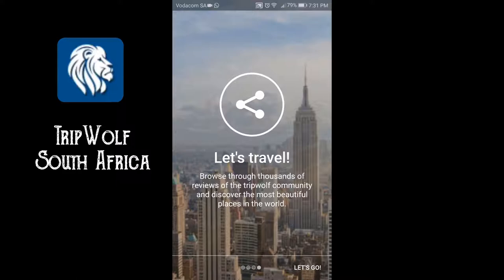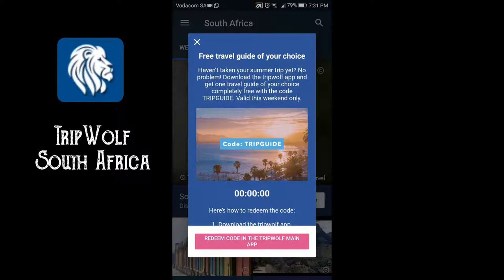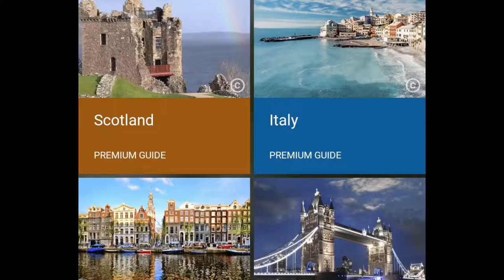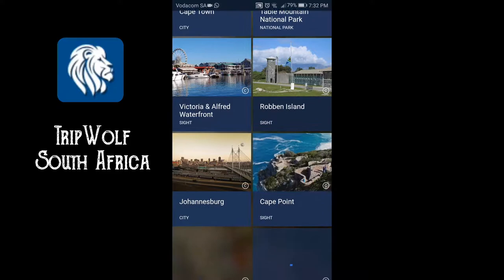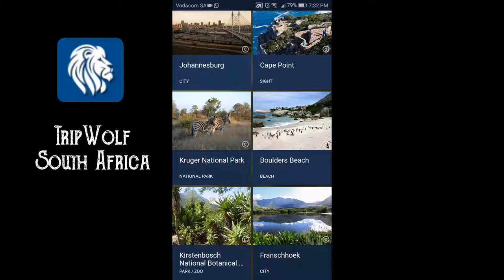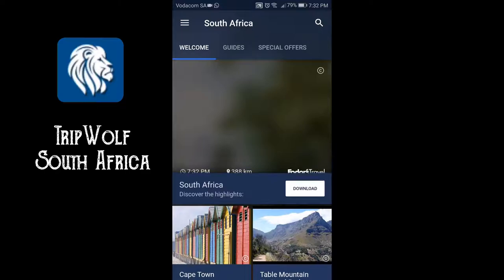Haven't taken your summer trip yet? No problem. Download the Tripwolf app and get one travel guide of your choice completely free with the code TRIPGUIDE. Valid this weekend only. There are some guides for different countries. Here we have Cape Town, the Mountain National Park, Victoria and Alfred Waterfront, Robben Island, Johannesburg, Cape Point, Kruger National Park, Baldur's Beach, Kirstenbosch National Botanical Gardens, and Franschhoek. This seems like the popular places that everyone kind of already knows of.